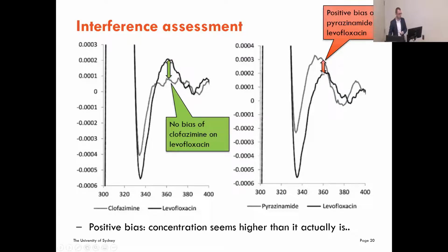On the right side, however, where there's pyrazinamide, the gray curve is higher than the levofloxacin. What happens in that case is that at the preferred wavelength for the measurements, you also measure a little bit of pyrazinamide. And that adds to your measurements, so your levofloxacin concentration has a positive bias. And of course, you want to make sure that you get rid of that bias, because otherwise you would make the wrong dose adjustments.